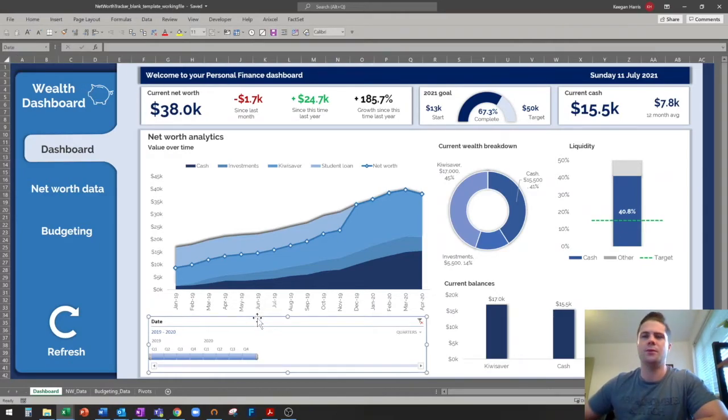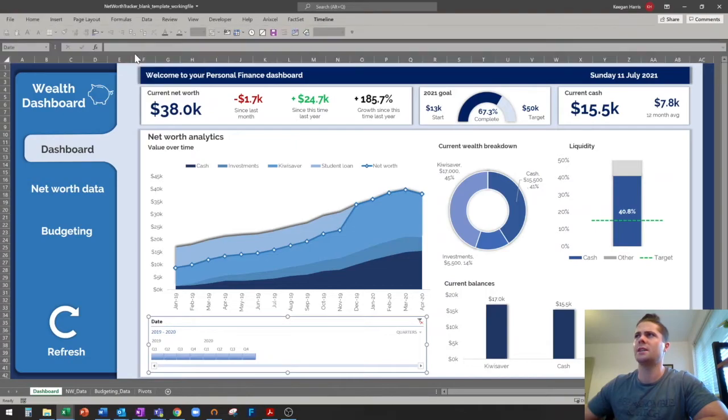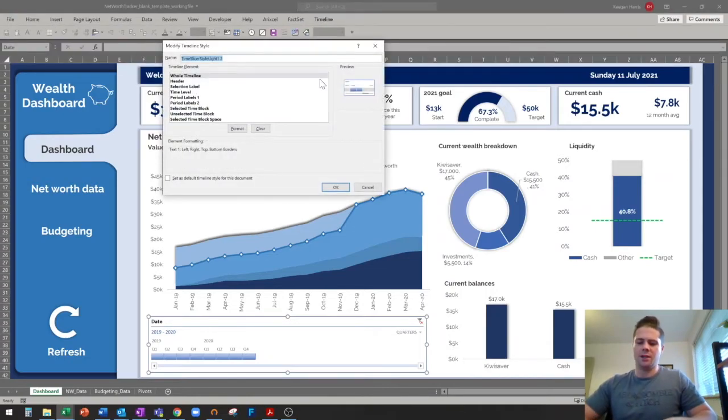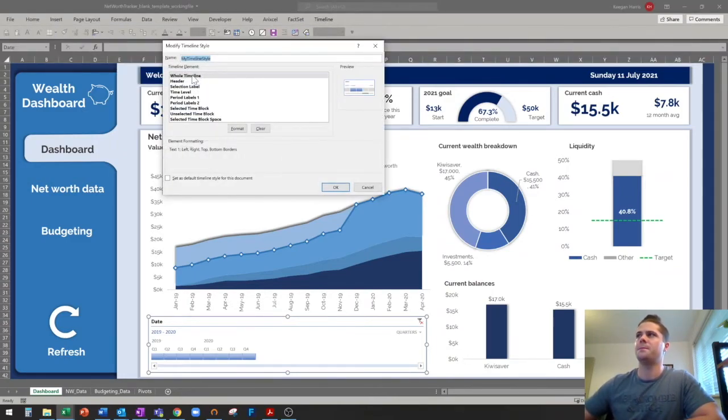So I'll quickly just format this as well. I'll show you how to do it, and then you can format them yourself. But if you come up to timeline here, you want to right click that and hit duplicate, and you're going to call it my timeline style. Okay, come back and hover over it, make sure you select it, and then you can right click it and modify it, and you can modify all of these different pieces here.